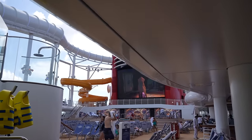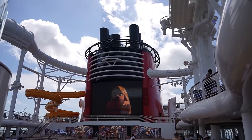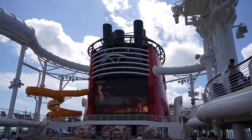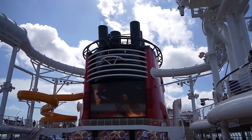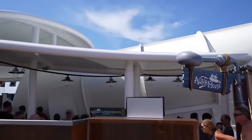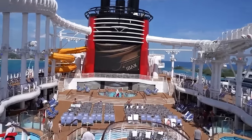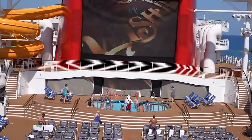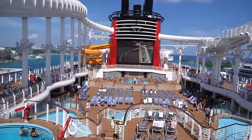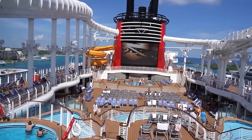Now we're headed out onto the main deck of the ship. We're still on 11. They're watching Rapunzel on the funnel vision. Lots of pools out here. The Aquamouse says it's only a 5-minute wait, but it looks like it's kind of a long line right now. Oh, there is a pool down there. There's a pool underneath the stage. That's interesting. Look at that. I didn't think there was a pool there, but there is.